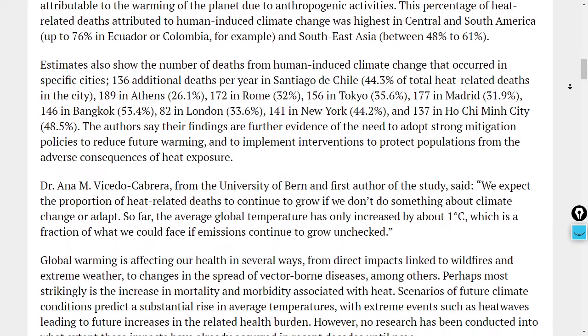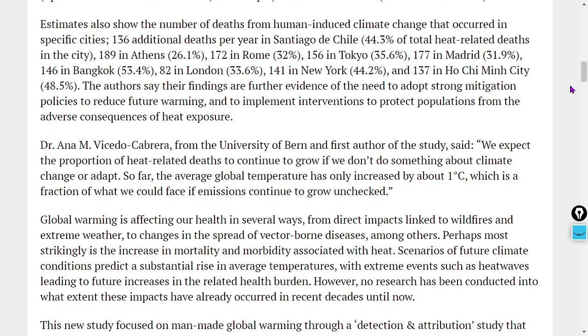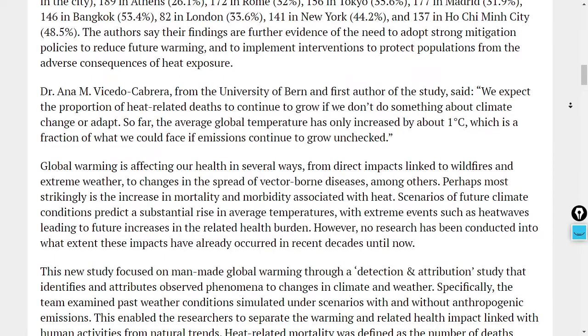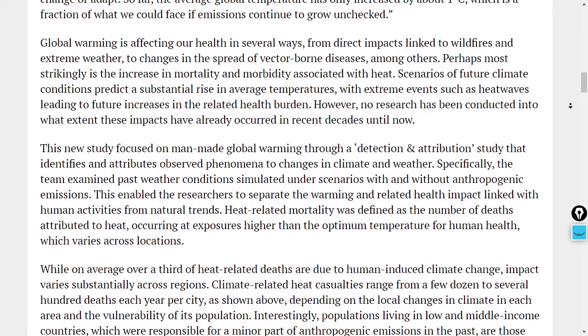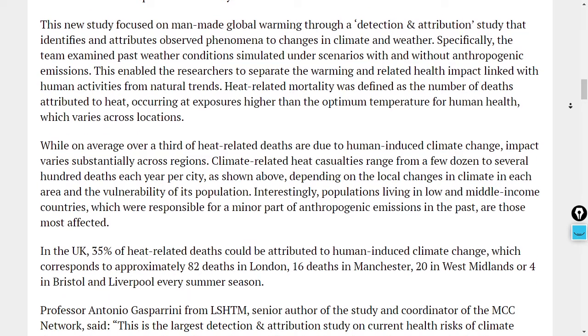Estimates show the number of deaths from human-induced climate change that occurred in specific cities. 136 additional deaths in Santiago, Chile, that are your fault. 172 in Rome that are your fault. 189 in Athens that are your fault. 156 in Tokyo that are your fault. You've killed 177 people in Madrid. 146 in Bangkok, 82 in London. Why did you kill 141 people in New York City? Why did you kill 137 people in Ho Chi Minh City? Why is that, folks? Why do you keep driving your SUV? Why do you keep charging your Tesla with coal-fired power plants? Why must you keep killing people with your carbon emissions?